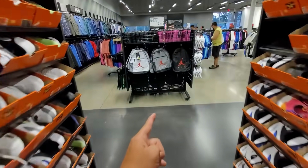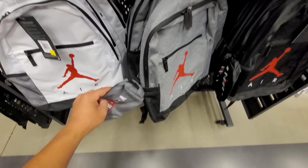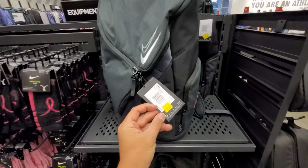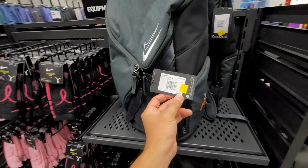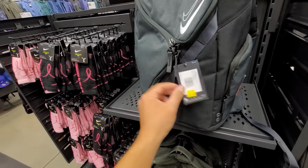Do we see some more Jordan backpacks right here? And yeah, these are all going for $15. $15 comes with a little mini case too. Dang, $15, that's what's up. What is this? But yeah, normally $90. This is a KD backpack. KD backpack, normally $90 down to $30.